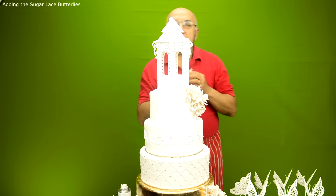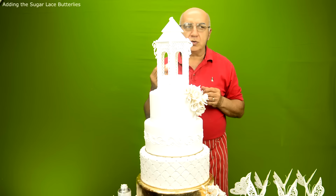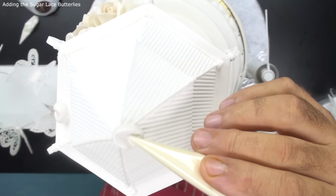So what I do is, because the chocolate gives me instantaneous contact and glue and standing in one spot, I'm going to glue with a dot of chocolate. And after that, I'm going to just weld around with royal icing so that you don't see it. When royal icing dries, everything is much stronger. Just a dot of chocolate here.